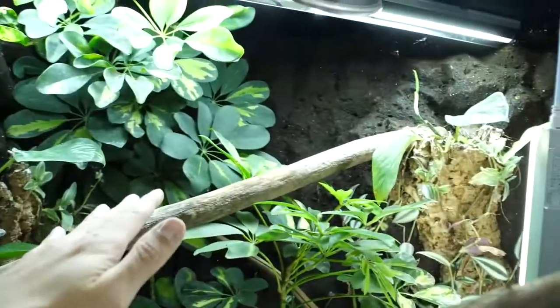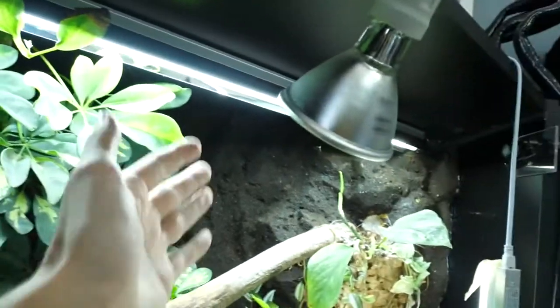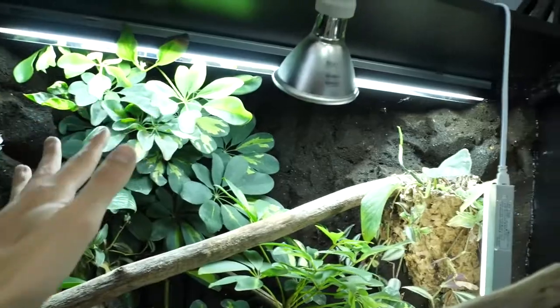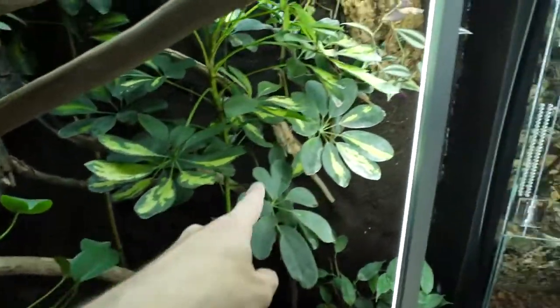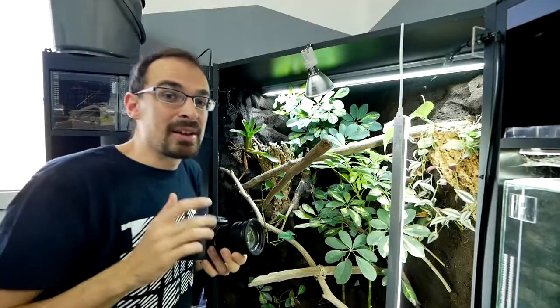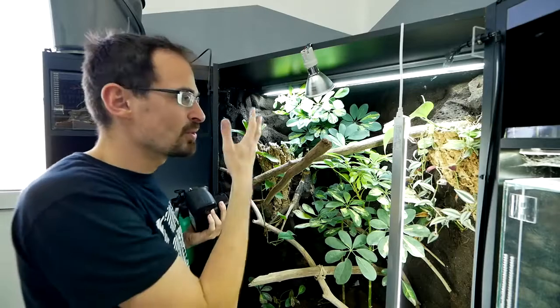And like 90% of the time, he is either here basking or over there hiding when he has had enough UVB exposure. 90% of the time when I check, he is either here or there. The other 10% he is eating or just going to some other places. So one day I came here early and set up this camera and put it on time lapse to see if he actually moves around the enclosure.